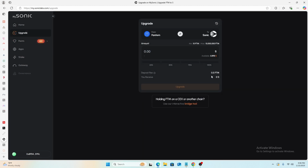There are two ways to get S. If you have FTM on the Fantom chain, you can upgrade it to receive S on the Sonic chain. Minimum of 10 FTM. That assumes that your Fantom wallet has FTM. So you simply upgrade here, and you will receive S in turn. However, if you want S directly, it's also possible.